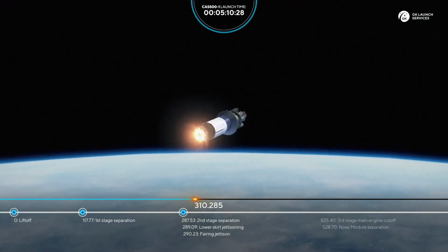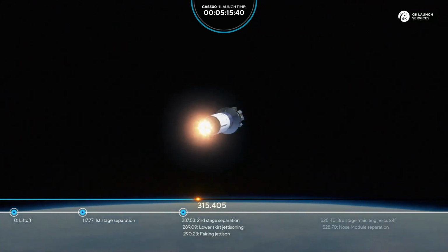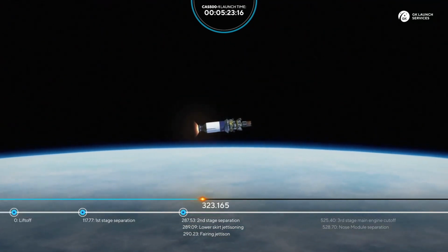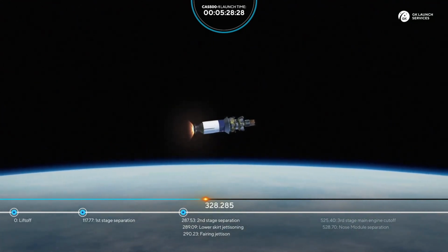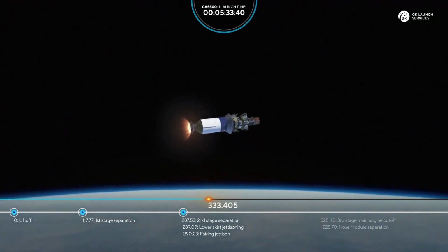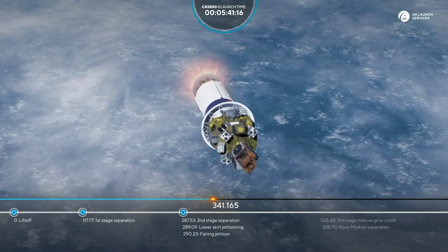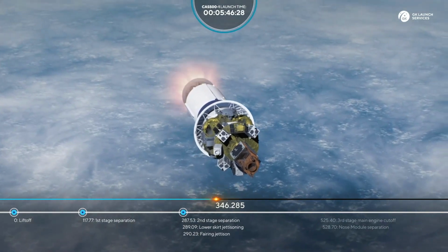Our next milestone to reach will be the cutoff of the third stage main engine, and that's going to be about 525 seconds into flight. Right now, everything looks good. Everything looks nominal. So flight parameters are nominal. The rocket continues its ascent.